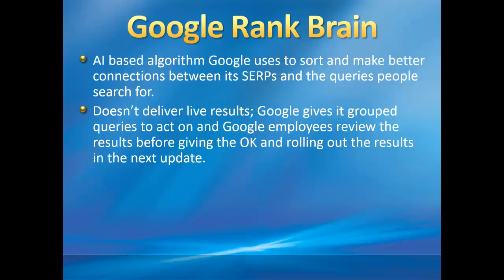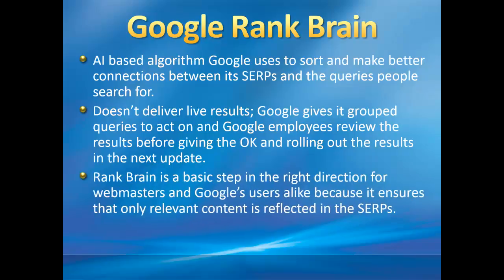But the idea is that RankBrain gets smarter every day, makes better connections, and it can figure out what new searches are getting at and figure out the relevancy without having existing data Google was acting on in the past. The AI is learning, and it can more effectively sort and deliver relevant and targeted search results. And RankBrain is essentially just a basic step in the right direction for webmasters and Google's users alike, because it ensures that only relevant content is reflected in the SERPs.